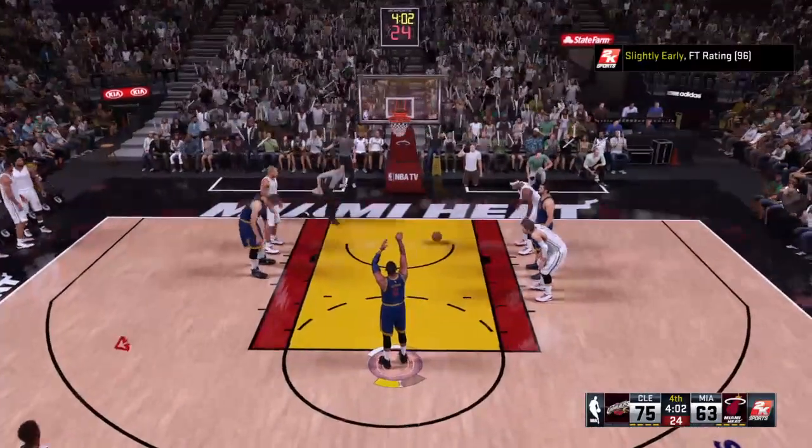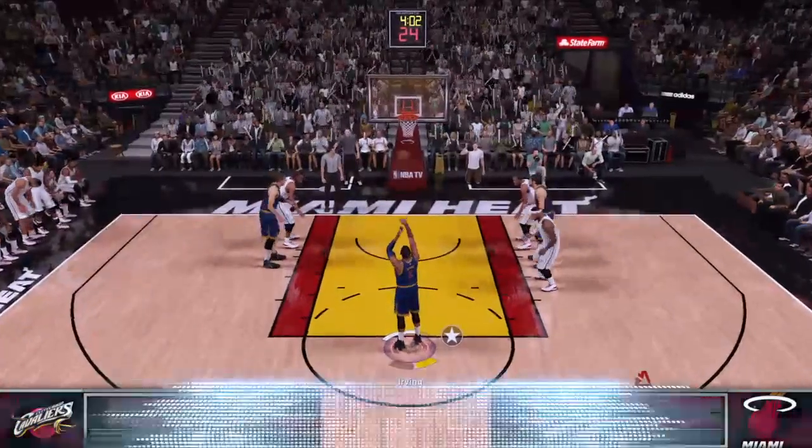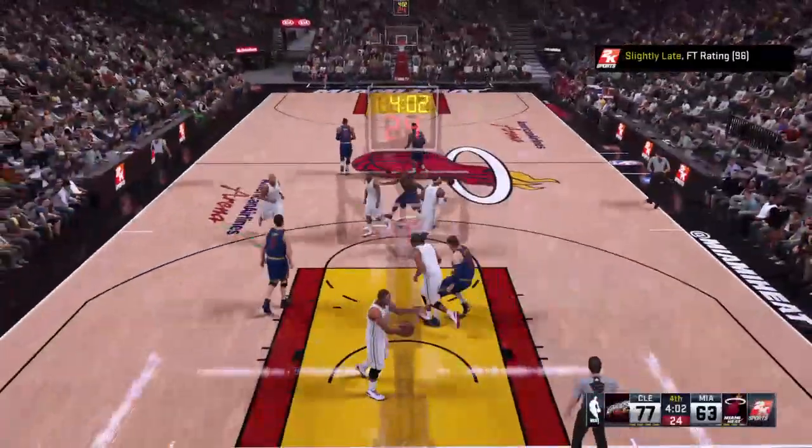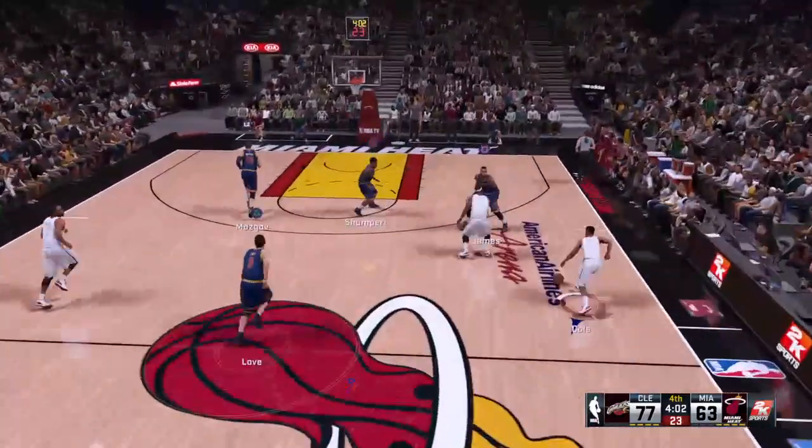Excellent game we've seen from Kyrie Irving. 19 points, and he's drained 3 three-point bombs so far. Don't stop. Don't hesitate. Keep firing from out there when the shot's falling like this.